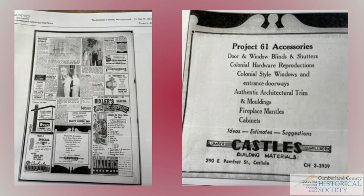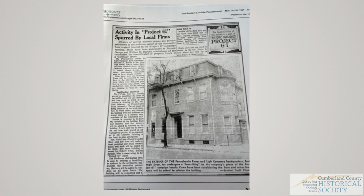The full newspaper ad, a page from the previous slide, shows the efforts of local businesses to support and benefit the project. The close-up of the castle's advertisement lists the items they have to support the effort, including doors, window blinds, shutters, colonial-style windows, architectural trim, mantels, and cabinets. This October 30th article is about the Pennsylvania Power and Light building on East High Street. It mentions that the brick has been sandblasted as part of the Project 61 effort. It is interesting that some buildings painted their exteriors as part of the project, and others sandblasted them to get them back to their original surface.